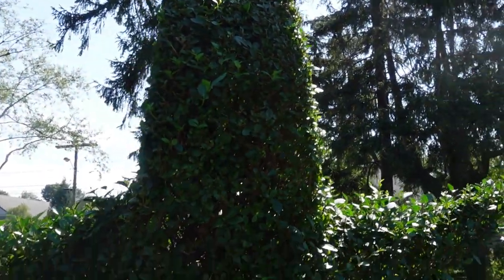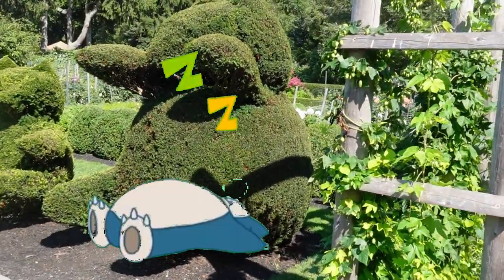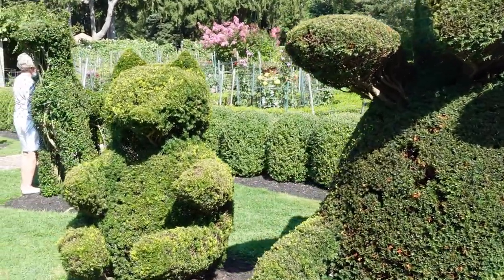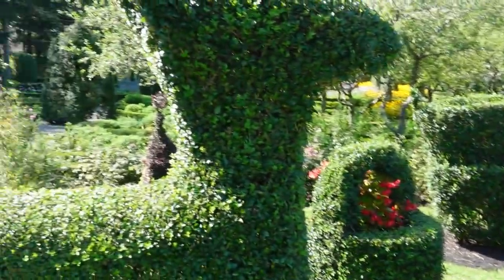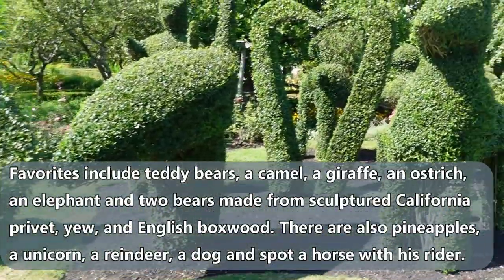Needs a hug? Need a hug? This reminds me of like Pokemon. Snorlax. This is a reindeer. It's a heart.